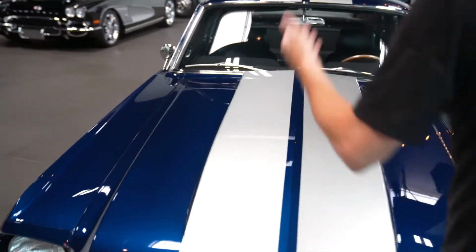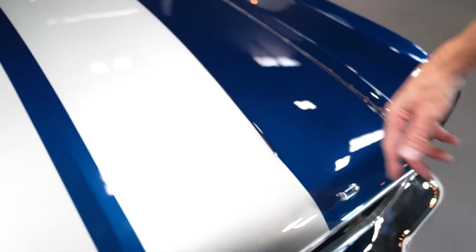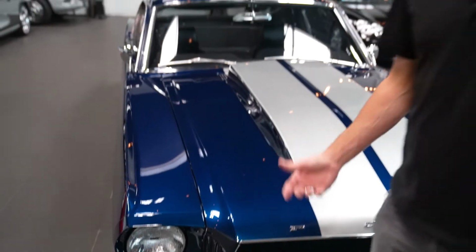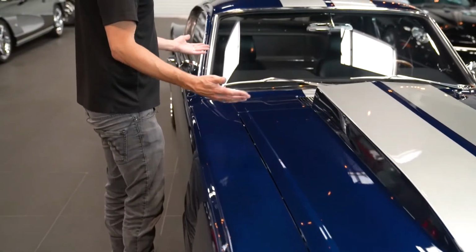Stripes, immaculate. Blue paint is immaculate. I see a little fingerprint rub right there that your polish in your garage will make that disappear. It's nothing. Beautiful paint. Gorgeous.